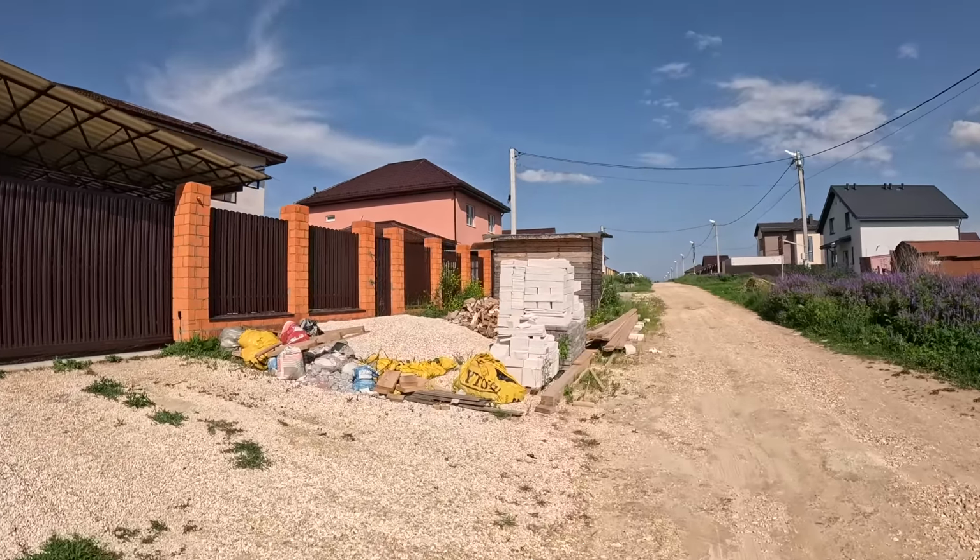So this is the beginning of the road that runs parallel to the previous one. And so some of these houses are, well, they're very nice, aren't they? Very, very nice houses.